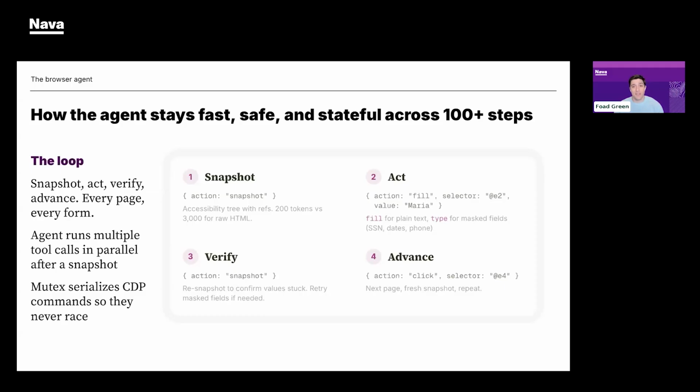Okay, so jumping to step 3 here, the agent takes another snapshot to confirm the values have actually stuck, which basically means, did they stick on the page when you see it? So if SSN didn't render correctly, maybe the mask ate the digit, maybe it was typing too fast, then it's actually going to go back and retry. And then finally, step 4 is advance. The agent clicks the next button, waits for the new page to load, takes a fresh snapshot, and the whole loop then starts again. Okay, so 2 things here make this work reliably across these significant numbers of steps.